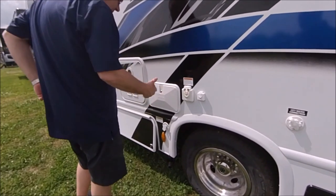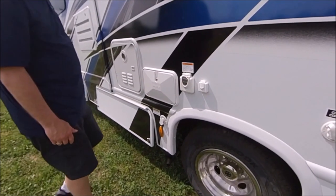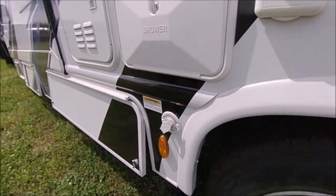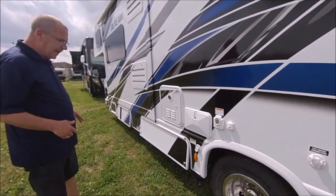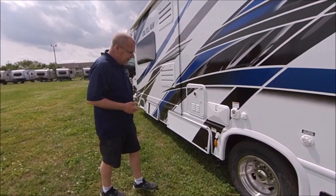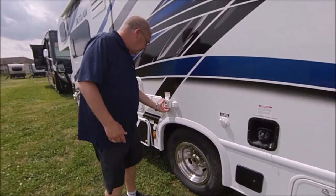Here's your outside shower. So you have the hot and the cold on there for you. This is your black water flush. What that'll do for you is you hook your water hose up to that, open your black water tank, and you got little sprayers in there. So that way you don't get any false readings from the black water tank, okay?